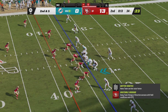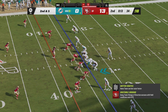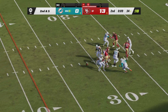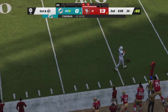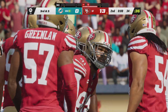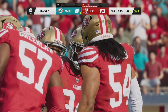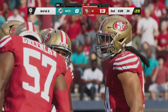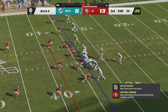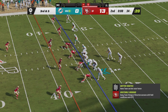Second and 5. Going to the air, Tagovailoa. Incomplete, and we're down to 8 seconds now. Fair to say, hasn't been his best game throwing the football, but also not getting a lot of help out there either. Yeah, you nailed it pretty well. He's got to throw it better, got to get more help. Obviously one that should have been caught. They got to find a way to bring those two elements together so they can make some progress in this one.